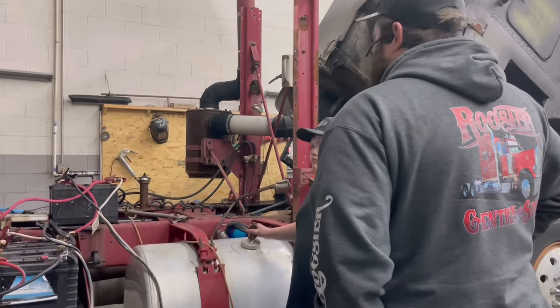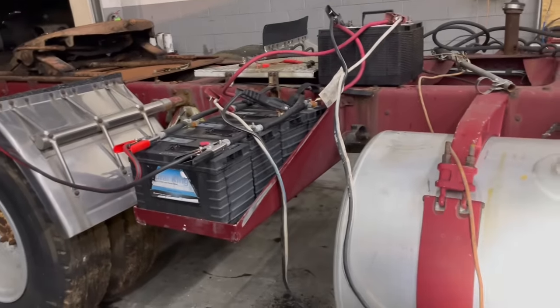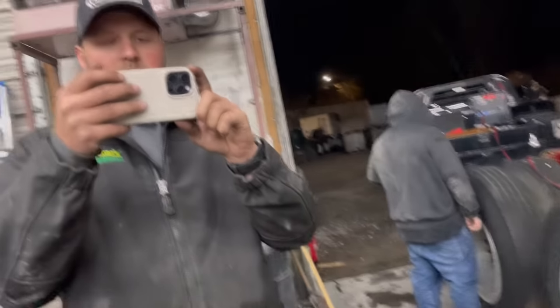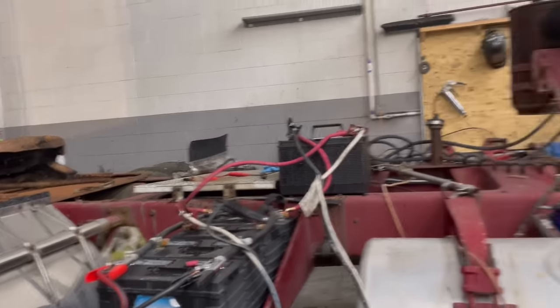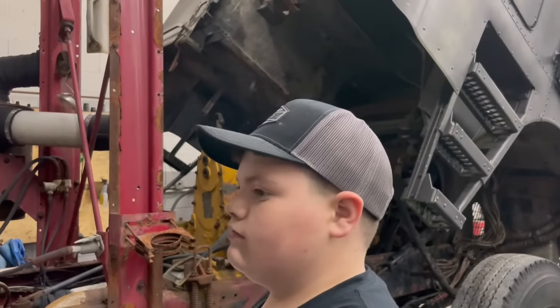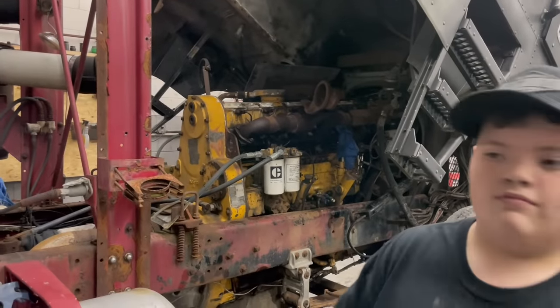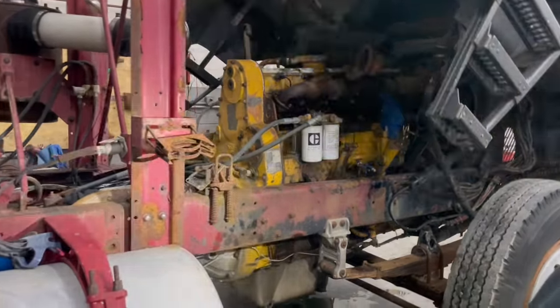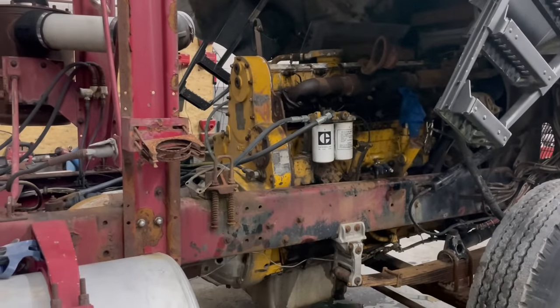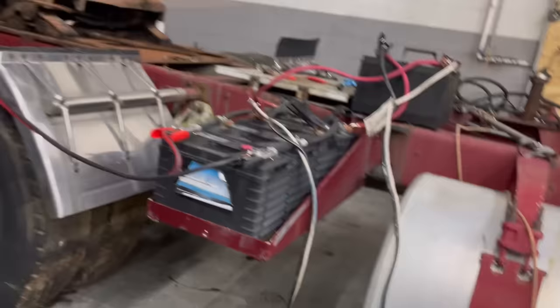Dude, that just rumbles your chest when you drive it up. Boy, I tell you what, it's worth it. It was worth dealing with. Worth the wait. It's been a long time ago. Them motors there got a throw and a half on them. Man, that thing sounds like it's going to be peppy. It's building air pressure. Dude, I can't wait to drive this truck.